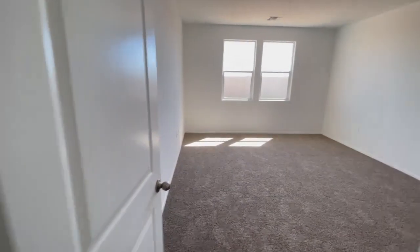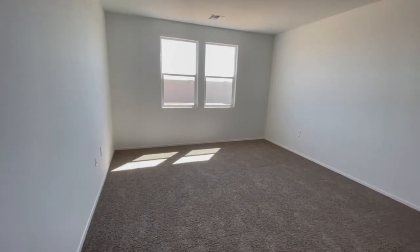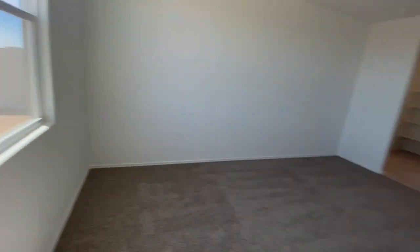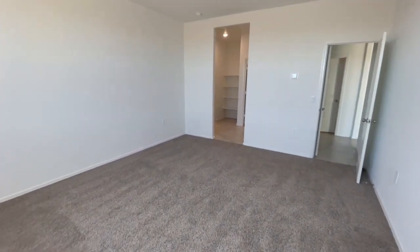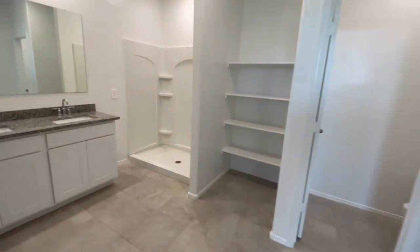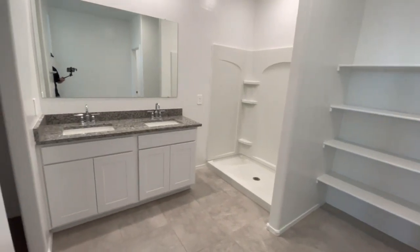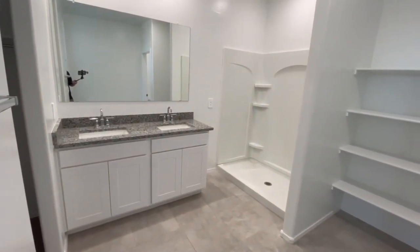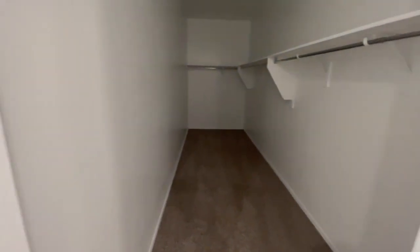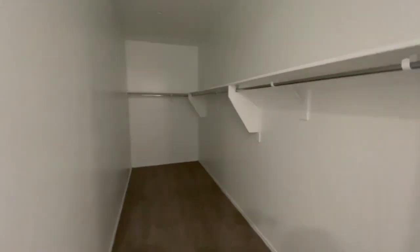Next we'll head into the master bedroom here. Views out to the backyard. Heading into the master bathroom here, you'll see a nice linen area, the granite countertops, white maple cabinets, and walk-in shower. This one here has a much bigger closet than the previous floor plan here. Looks like it's about 5 or 6 feet wide and a good 15 feet in depth.